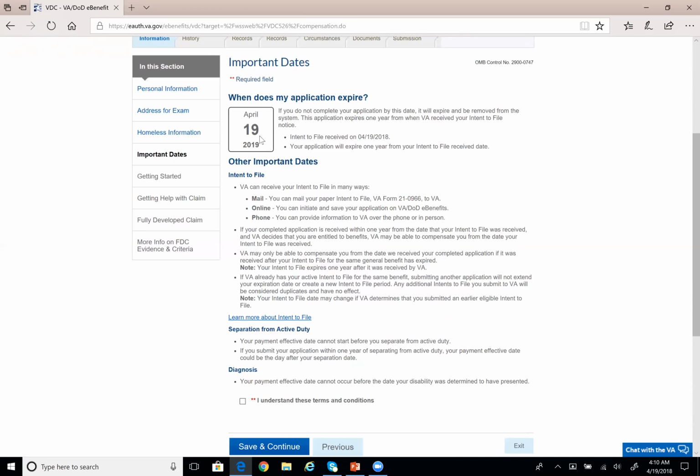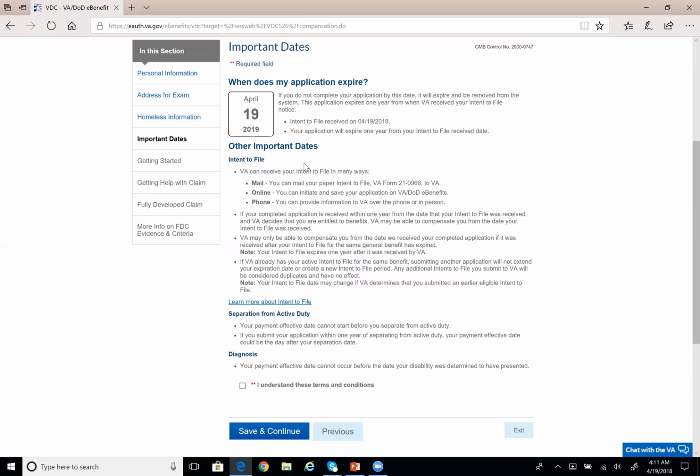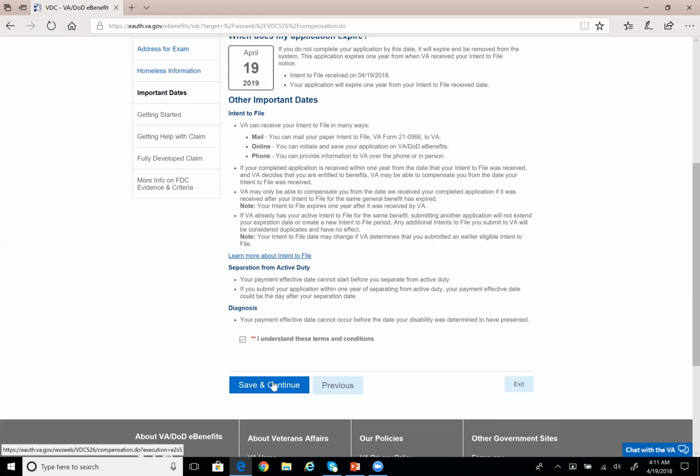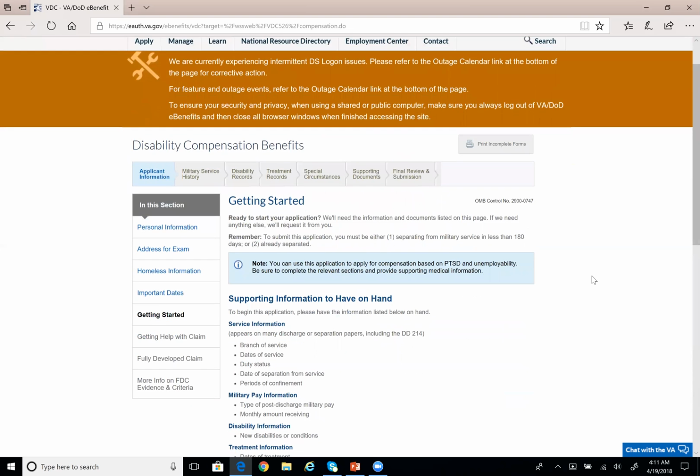Now here's a big deal too. If you miss your 1 year date, your notice of intent to file expires and it starts over. So you're going to miss all that back pay. Okay, so don't miss that date. So this is just saying, hey, do you get it? You understand what you're signing up for? Yes, I do. I understand these terms. Let's go. Okay, that's all that's saying, but it's important.